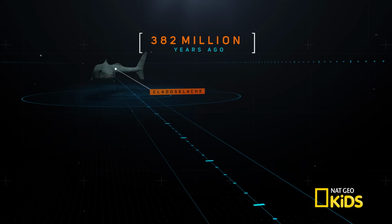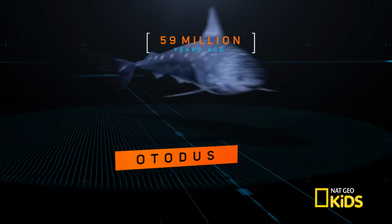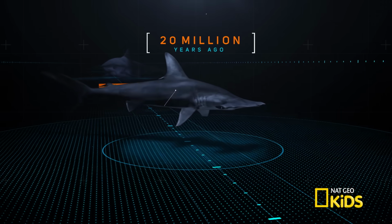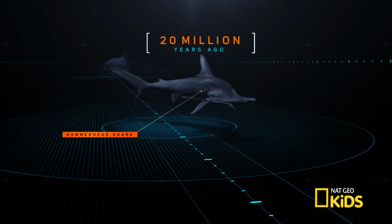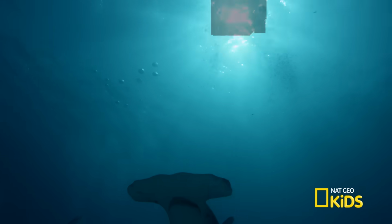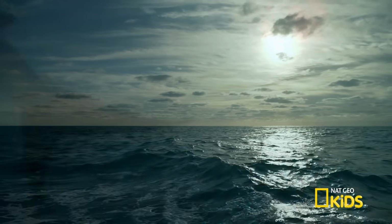Sharks have patrolled the oceans for over 400 million years, long before dinosaurs even existed. But hammerheads are relative newcomers, having only emerged in the past 20 million years. In that comparatively short period of time, the Great Hammerhead has evolved into the ultimate hunter.